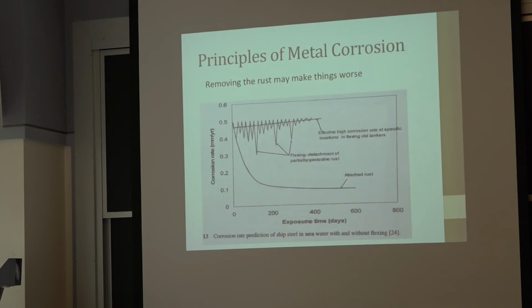I mentioned this next one. This is how the general scale can protect a ship. I tried to draw this for you a couple of days ago, last week or something. Exposure time in days, so here we've got a year, here we've got 2 years. This is the attached rust in the lower parts of the ship. Here's the flexing, detachment of partially protected rust. And the corrosion rate is basically constant if you keep on flaking off the rust.